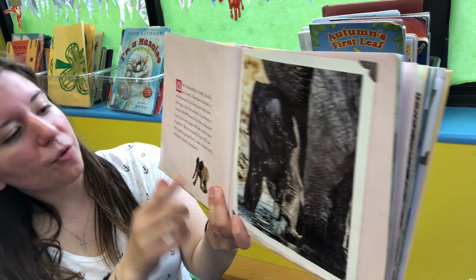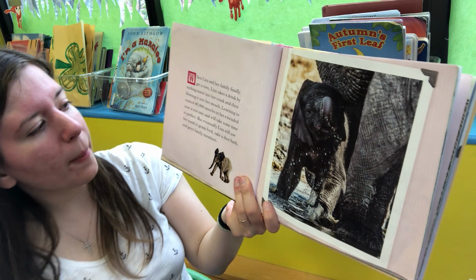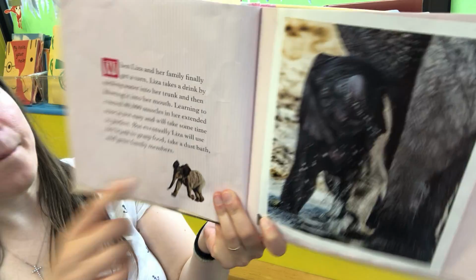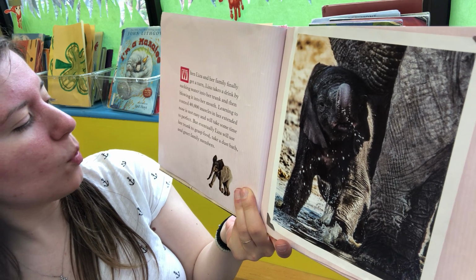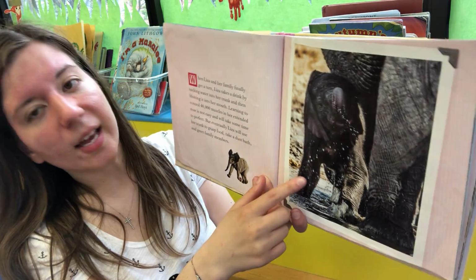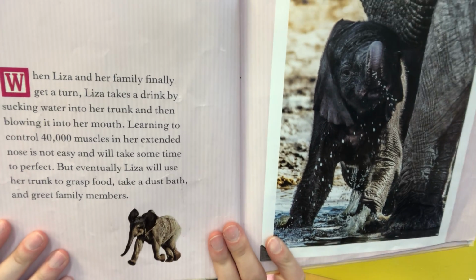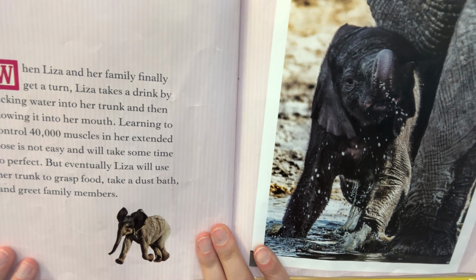So finally, it's Liza's turn to drink water. She's drinking water by sucking water into her trunk and then blowing it into her mouth. So she's sucking water with her trunk and putting it into her mouth. And then eventually Liza will use her trunk to grasp food, take a dust bath, and greet family members. Eventually Liza will use her nose to clean herself and to get food. So look, Liza's drinking water with her trunk. Let's see what's gonna happen next.